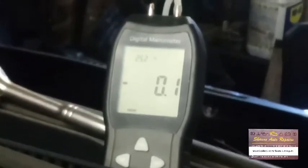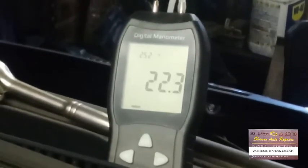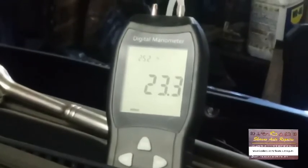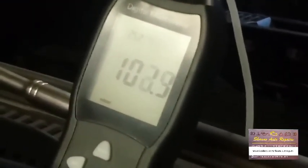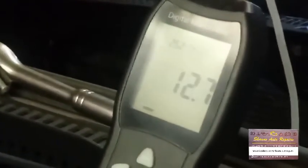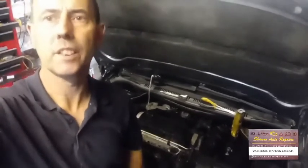Right, off, idle. I think we can safely say that DPF is a bit blocked, so a bit of further investigation is required.